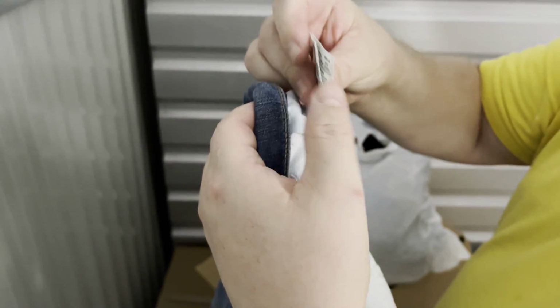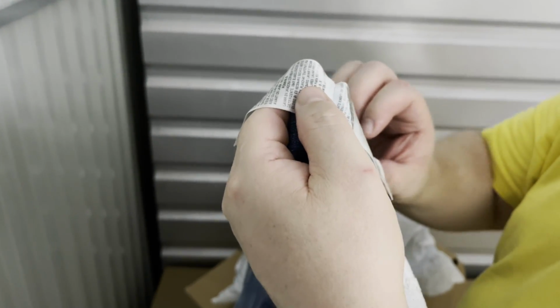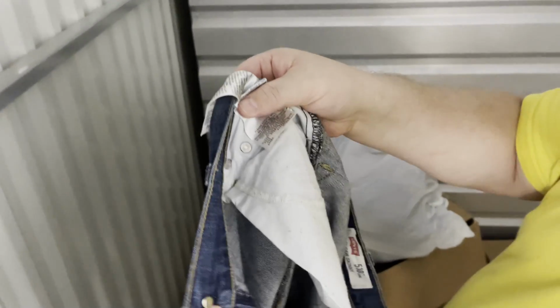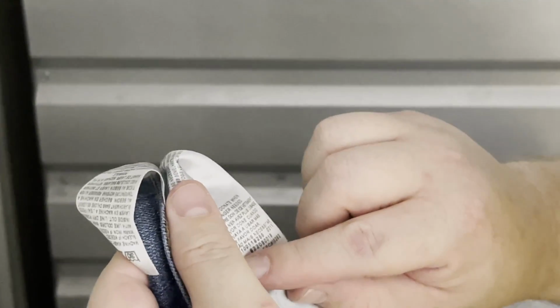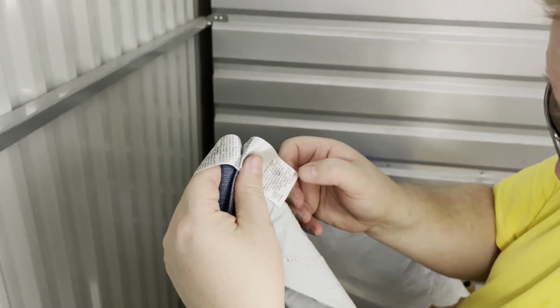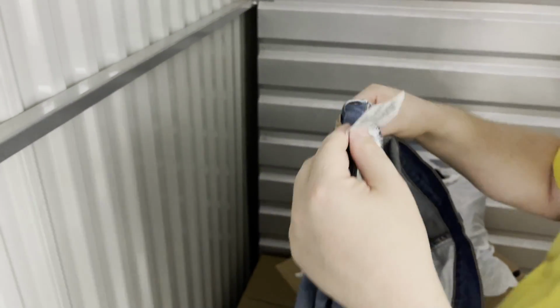But the way you tell on these the year that it was manufactured is, okay, so the button says 4002 right there. And then if you look on the tag, it says 4002. That is a way of authenticating that this is legit. If they ever don't match, it's fake. And then right here is the date. So this was manufactured in February of 2011. So 10 years old. So not vintage.